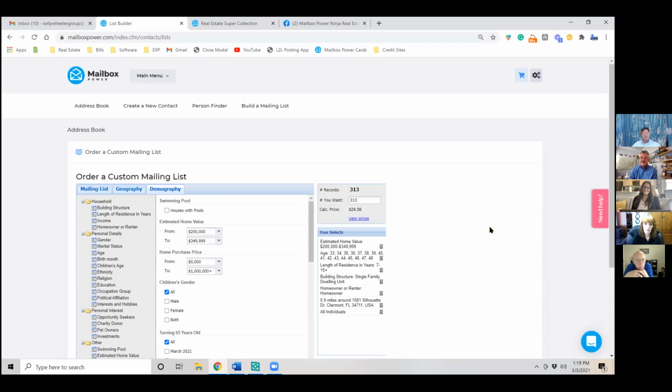That's going to be my modus operandi moving forward. And I can use this strategy on any neighborhood, guys. That's why I'm saying MailboxPower needs to factor in. To me, it should be one of these softwares every agent's using with your other lead gen strategy, because I'm getting my message to the actual right person.